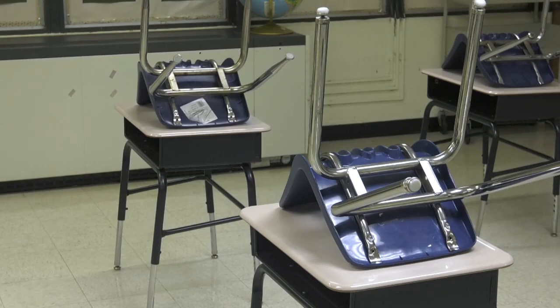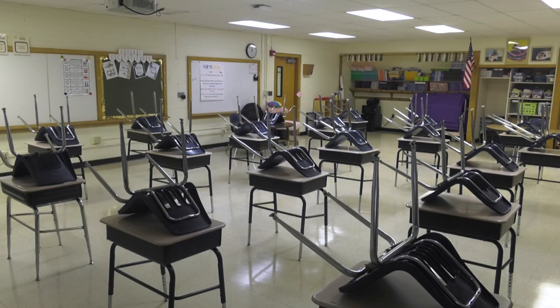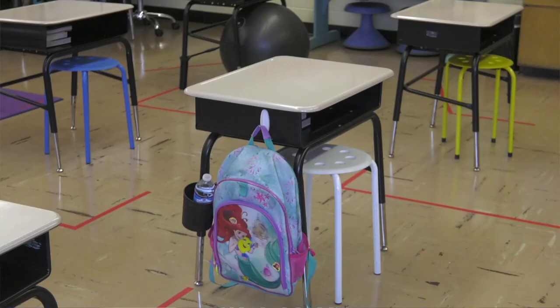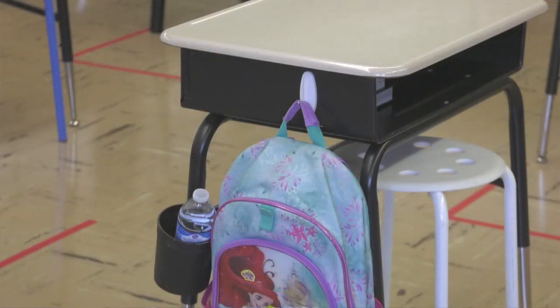This year, my room is set up with about 3 feet distance between all of the desks. That's widthwise and lengthwise. In the past, I've had students grouped in clusters, and this year we're social distancing, so I have them all spread apart. We've measured out from desk to desk, there's at least a meter between the desks. And then I've actually created little office workstations for them. So on one side of their desk will be where we hang their backpack. And then we have a place for their water bottle as well.